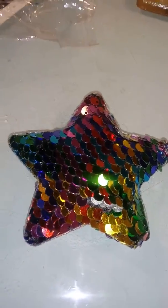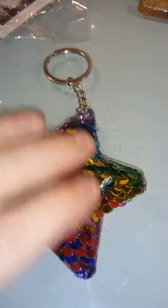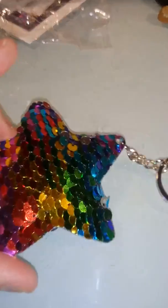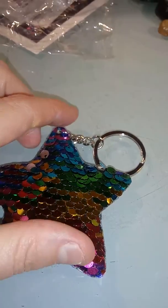I wish we got... this one is a key ring that came from, I don't know where. This one literally took from November. Sorry, I lost my train of thought. It was the one that was on the November page, but it's kind of cool.